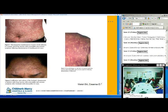Here are a couple of examples of some of the rashes in DRESS syndrome. The initial top one is sort of like the maculopapular erythematous rash. The figure below that shows some facial edema. And then over to the right, you see some more urticated plaques.